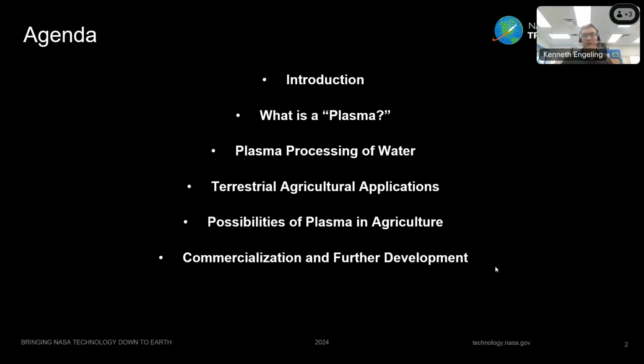What I'm really going to introduce today is just an introduction to the topic. Not everybody here may be familiar with plasma, so I'll give some high-level information on what a plasma is, so you have a better understanding of the process presented here, as well as other applications that plasma may be able to aid. Then I'll break down into our work here of the plasma processing of water, the terrestrial agricultural applications, including the nettable biomass, some of the possibilities that I see in it, as well as commercialization and future development of the work presented here, as well as in the industry in general.